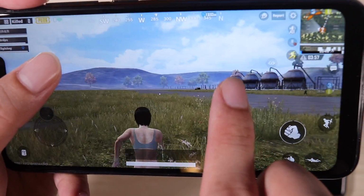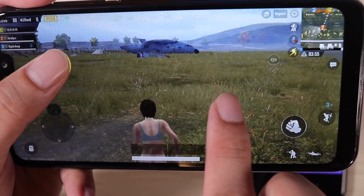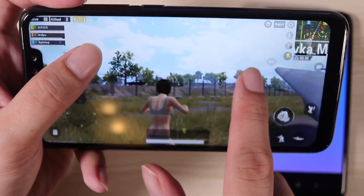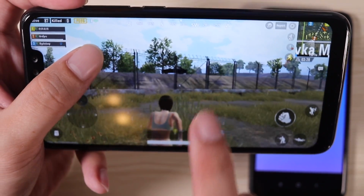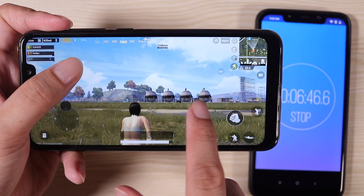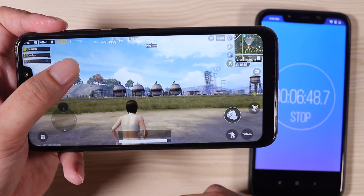Just want to close up here so you have a close look at what the game looks like. Nothing really amazing right here. It's pretty okay. I mean, there isn't much of a difference between the Redmi Note 5 Pro and this one. What was Xiaomi thinking? This is just a waste of money. Why put this out when the Pocophone F1 is at its peak?